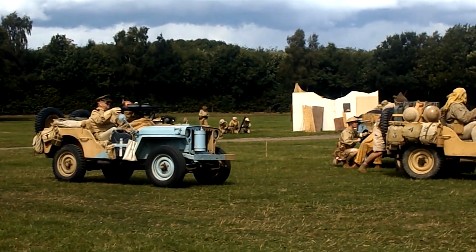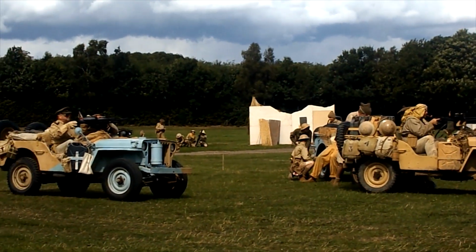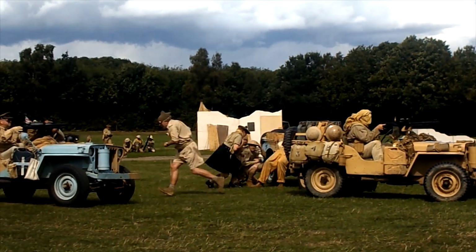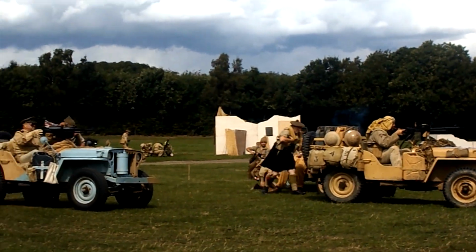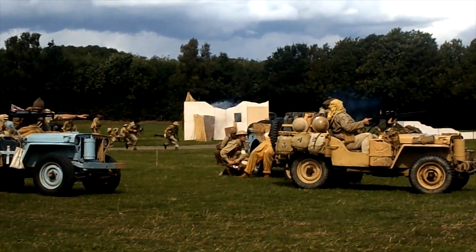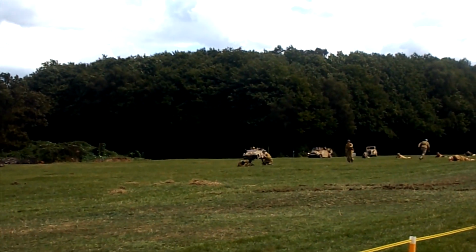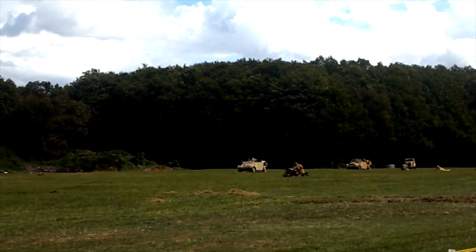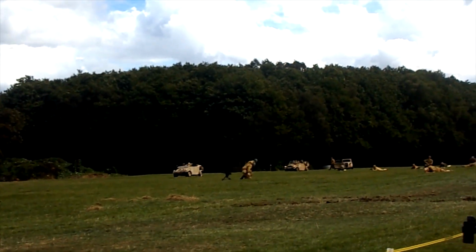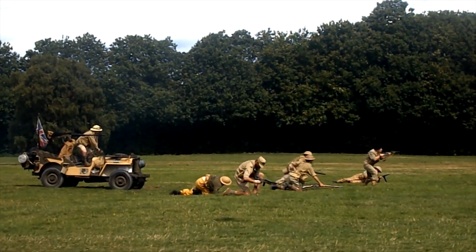The British are beckoning for their troops to move on up, and you'll notice that the Germans have brought up a couple of Kübelwagens. Basically a Volkswagen Beetle. They're very good off-road, and they're the equivalent of the Jeep. Italians realising that they're overwhelmed.